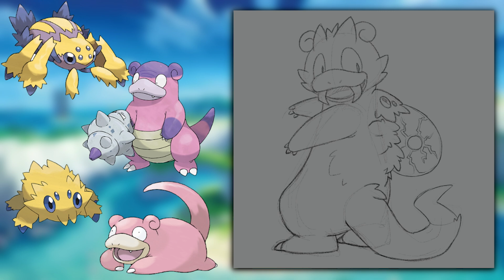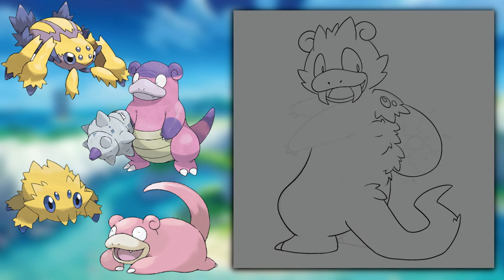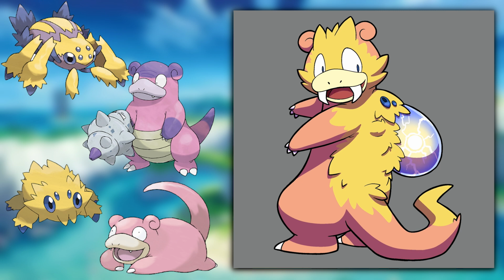And I was kind of thinking of it being sort of like a plasma bulb, or just like a churning dynamo of electricity. Almost like it's storing it there. So it's like the ability to drain electricity, and then it would be stored in Joltik for later, sort of thing. Its dex entry says that it is too small to generate its own electricity, so it attaches itself to larger Pokemon and feeds off their static electricity.